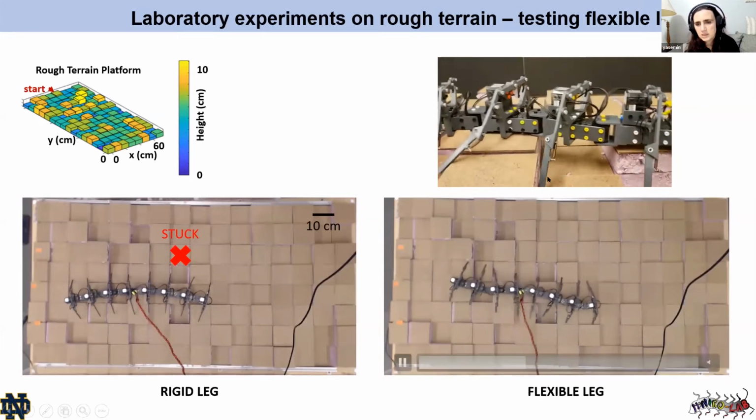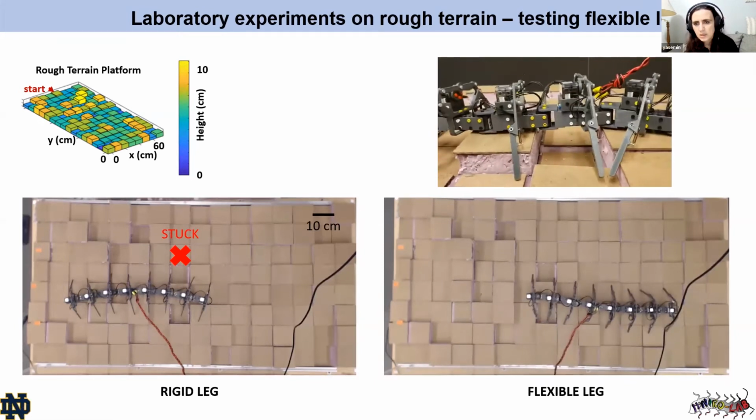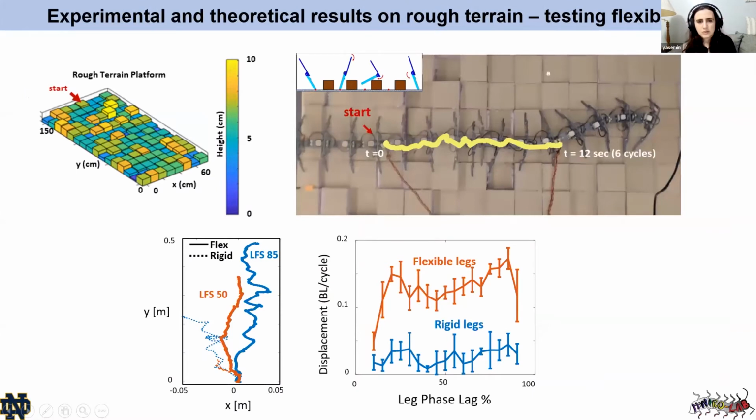When it hits the obstacle, it bends back, and when it's past the obstacle, it returns to its original shape. It's without any control or any sensing, and it improves the locomotion. Here are the results from different types of gaits with leg phase shifts from 10 to 90%, and you can see that flexible legs are mostly better than rigid. The robot with rigid legs just gets stuck in the first cycle, or maybe can go one cycle. But with flexible legs it can go, and the displacement is kind of similar for different types of gaits.